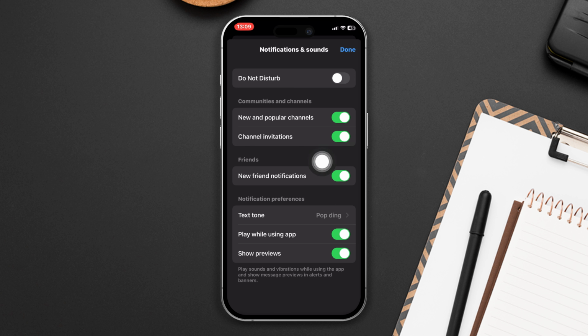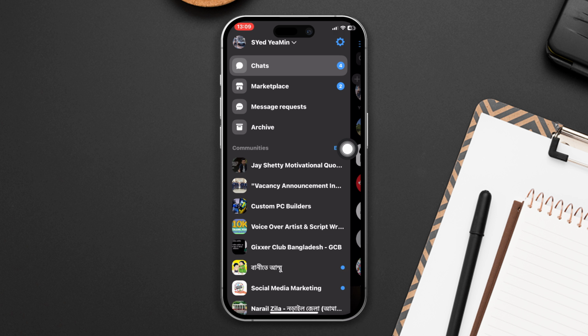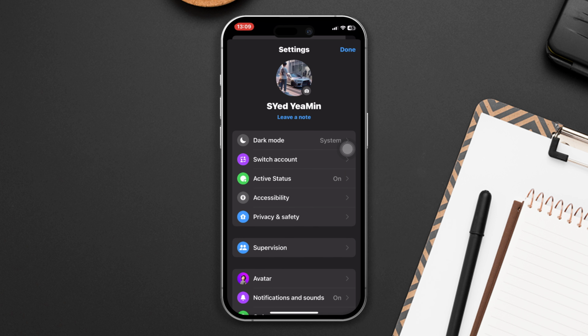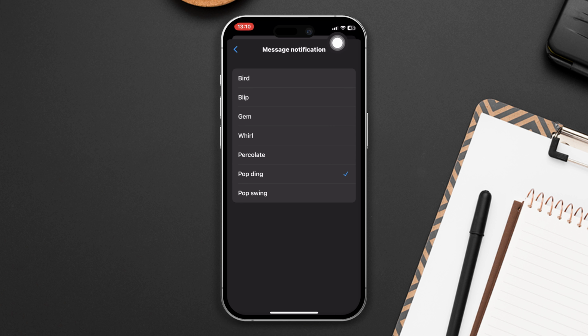Solution 3. Enable notification on the Messenger app. Open Messenger app. Tap on the 3 lines at the top left corner of the screen. After that, tap on the gear icon. Now tap on Notification and Sound, and ensure that you've toggled the Do Not Disturb mode. Then tap on Text Tone and select any kind of tone and check whether your problem is fixed or not.